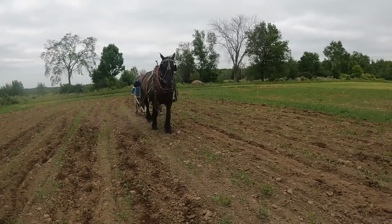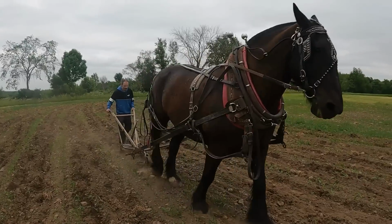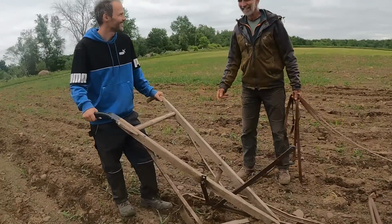Driving. Seems like he's walking a lot slower than when I was back on there, but it might just be because I'm not back on there. You know what I mean?